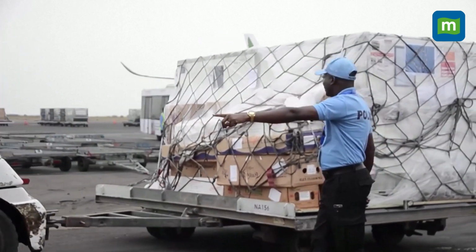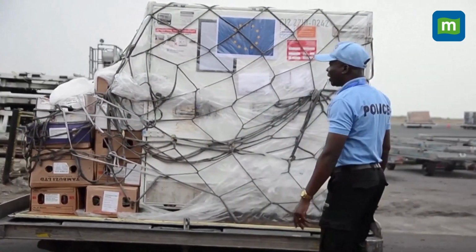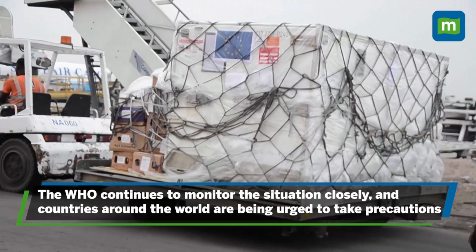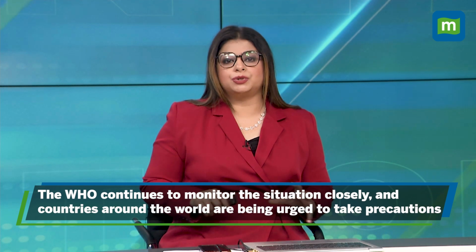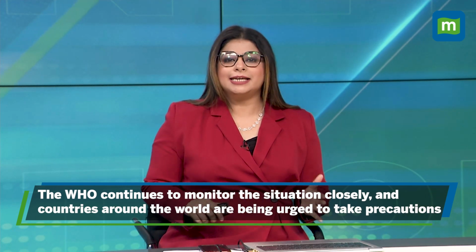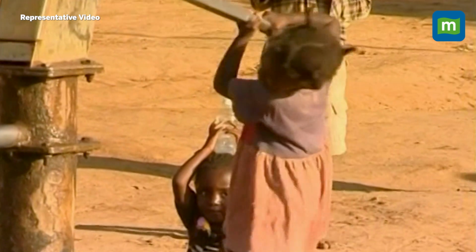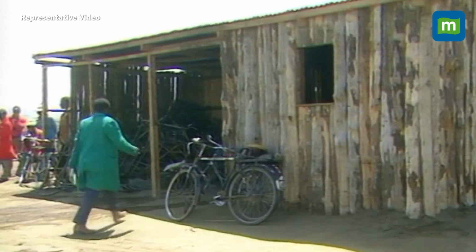Currently, there is no vaccine or specific treatment for Marburg virus. This means that the priority right now is containment and ensuring that healthcare workers have the proper protective measures in place. The WHO continues to monitor the situation closely, and countries around the world are being urged to take the precautions. In Tanzania, local authorities are working hard to control the spread, but the situation remains urgent, as we have seen with previous outbreaks. The virus spreads quickly in regions with dense populations, and the lack of cure makes it all more difficult to manage.